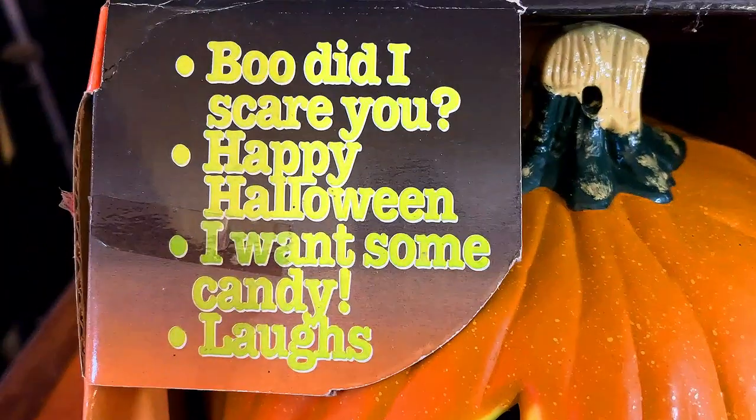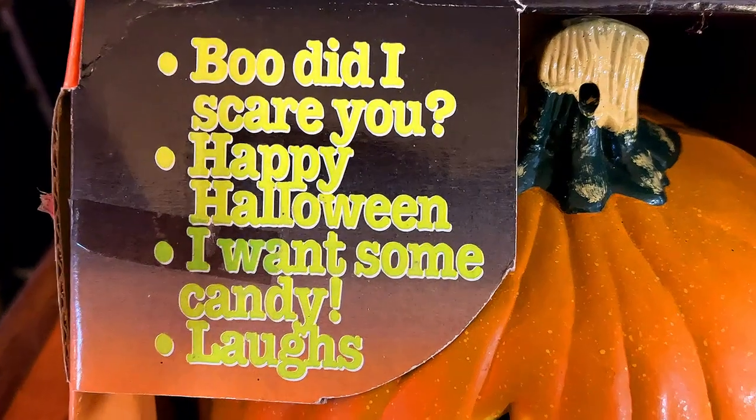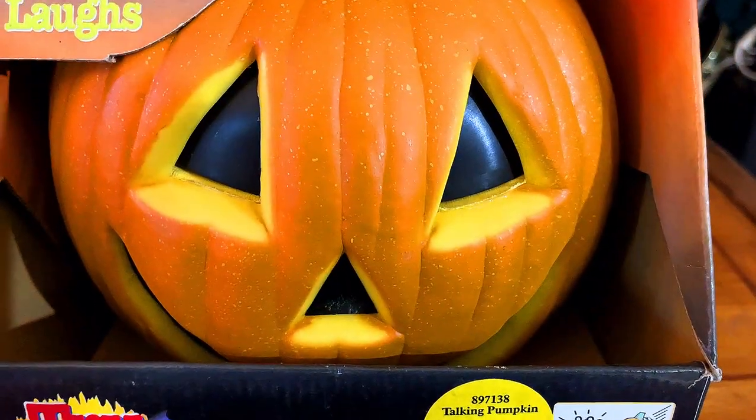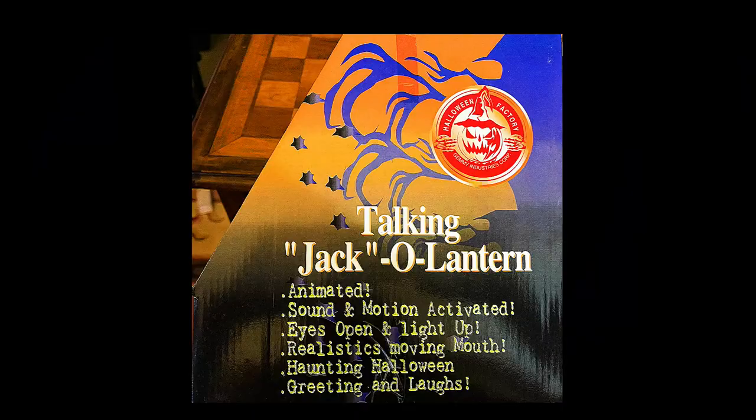Sound and motion activated. Some of the things that he says: "Boo, did I scare you?" "Happy Halloween." "I want some candy." And he laughs. And when he speaks, his mouth opens, his eyes open, and he lights up. His eyes light up.